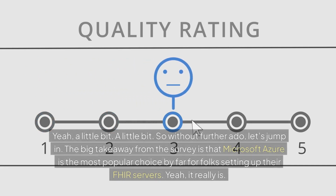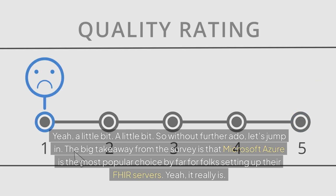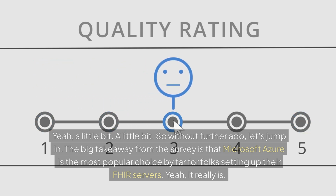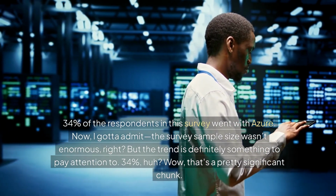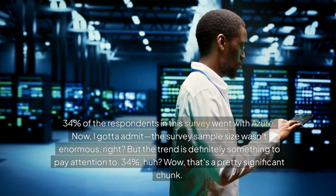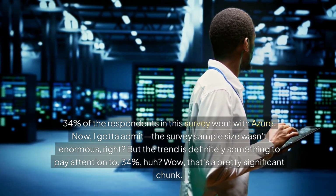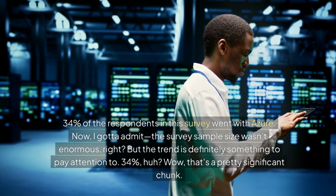So the big takeaway from this survey is that Microsoft Azure is the most popular choice by far for folks setting up their FHIR servers. It really is. 34% of the respondents in this survey went with Azure. Now, I gotta admit, the survey sample size wasn't enormous, but the trend is definitely something to pay attention to. 34%, huh? Wow, that's a pretty significant chunk.